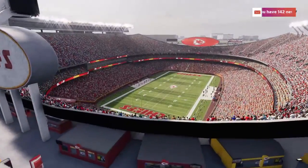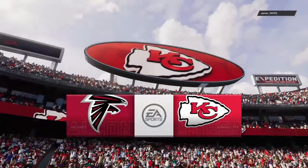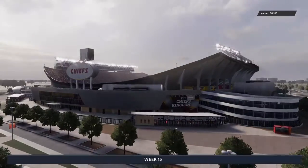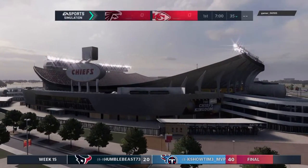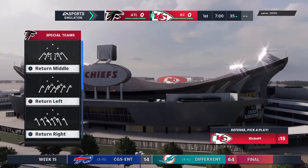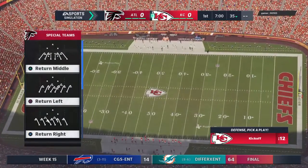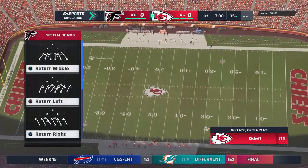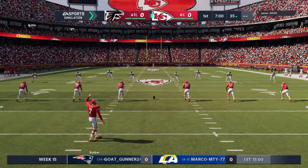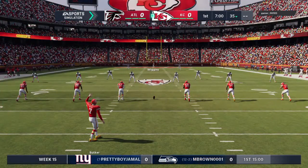It is perhaps the best home field advantage in all of football, and certainly the loudest, as we welcome you inside Arrowhead Stadium in Kansas City. The scene a few moments ago, here it is. It's unlike any other in sport as both teams made their way out of the tunnel. These folks are fired up as their guys are ready to do battle between the Atlanta Falcons and the Kansas City Chiefs.